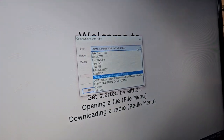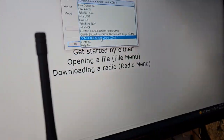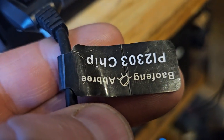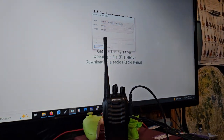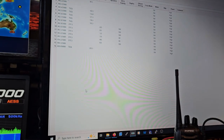We can see there's a ton of stuff on this computer, obviously. And it's definitely this one right here, the CH340. Which is funny, because this cable claims to be the PL2303, but it's not, it's a CH340. You see? Immediately reads the radio.